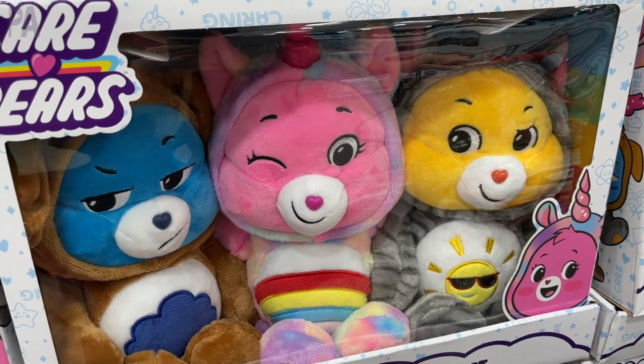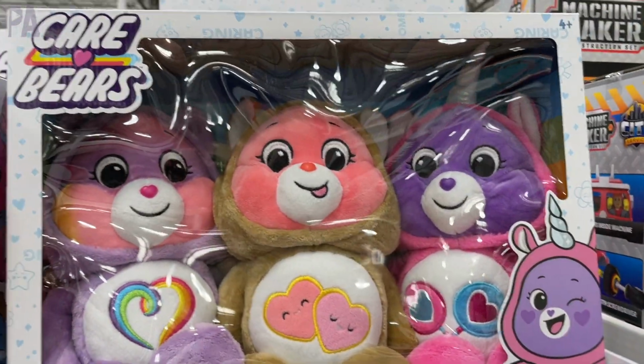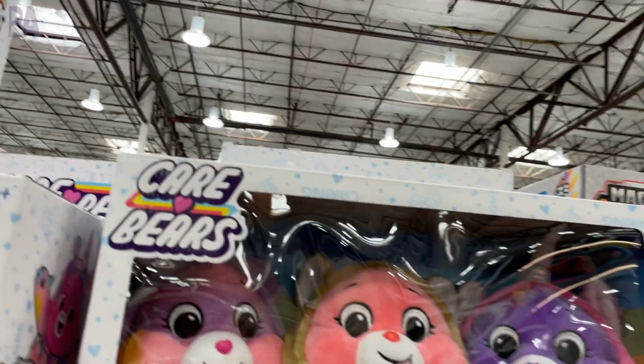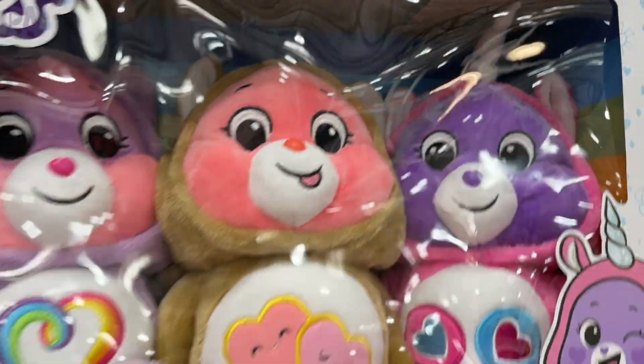Care Bears. These come three to a package, and it's a really good deal. They had a couple of different boxes, so look at them and make sure they're the ones you want. They are $20.99, which is a great deal when you break it down per Care Bear. And they're super cute in all their little outfits too.